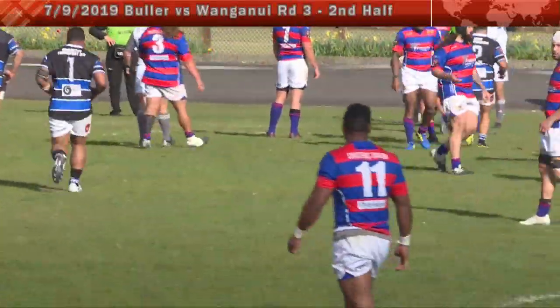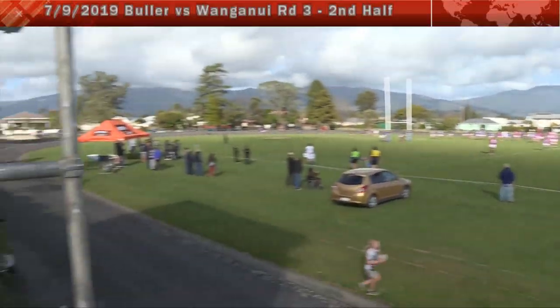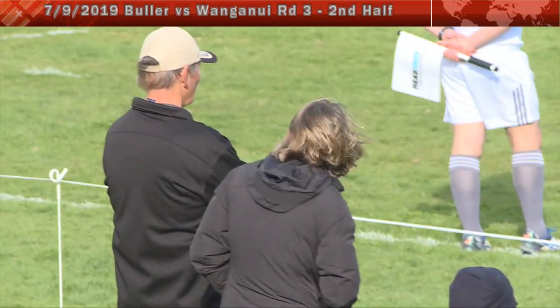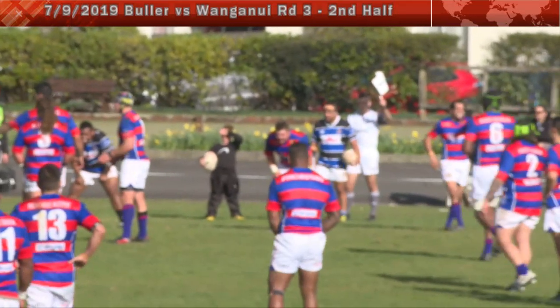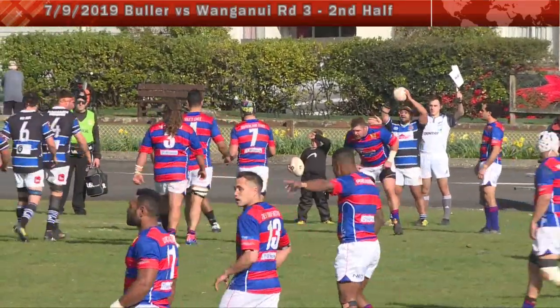That showed promise there. And gave it a Cock, put on the pace down that right-hand side. And I think he thought Alex Paterson was still outside him. Alex Paterson was coming in on the cut. But the pass just rolls into touch, but it will be a Wanganui throw 6 metres from their own line. Well, promising there from Buller. Very promising. Tuataha. Short line out, Wanganui.